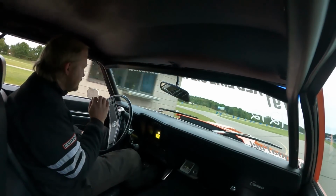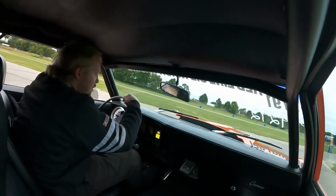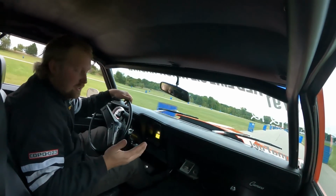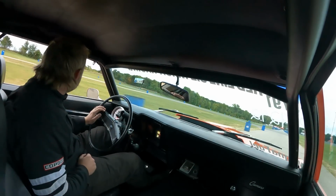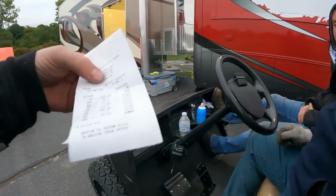I might have lifted a touch early. Man, I don't feel like that was a very good 60 foot, but it actually hooked and went, so. I hate how I don't get my slips down there and I gotta wait. I don't feel like that was as fast as it's been, but it's not bad with that 60 foot.